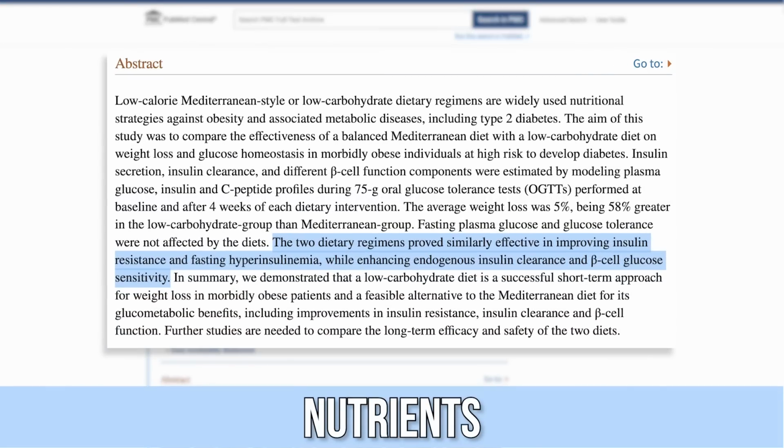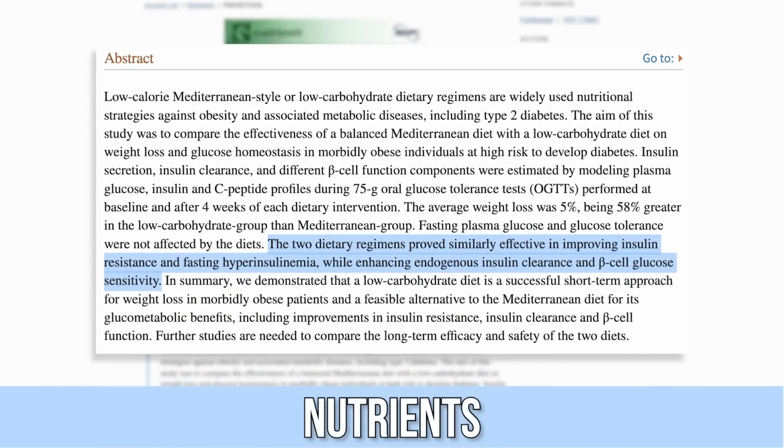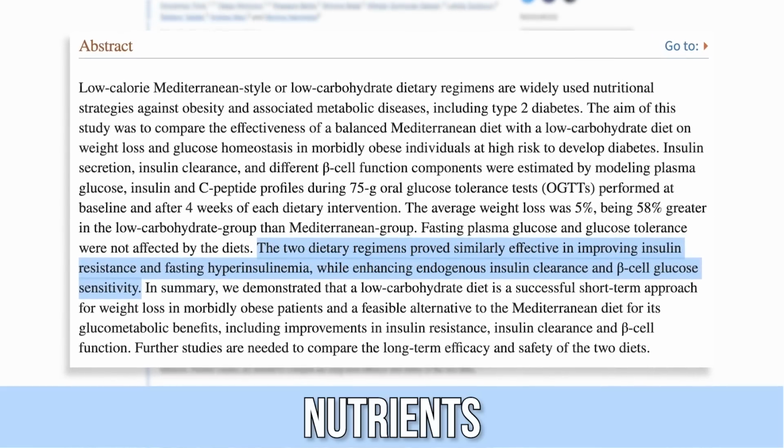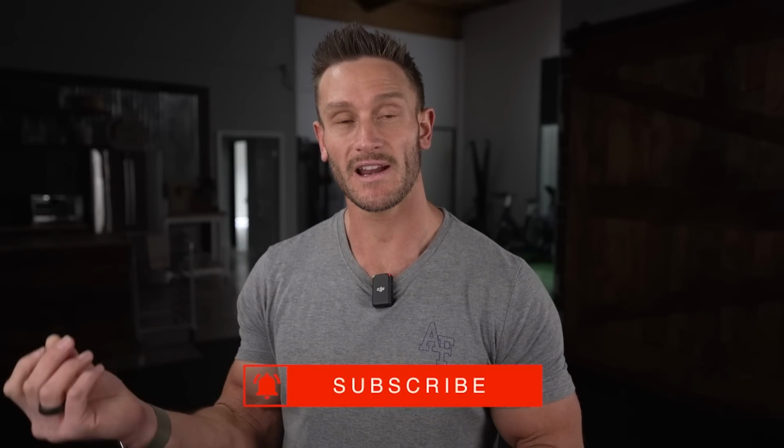But what's interesting is when it looked at metabolic markers and glucose markers with this study, the Mediterranean diet and the low carb diet had about the same outcomes. They both had similar effects on hyperinsulinemia, so reducing insulin levels. They both had similar effects on fasting glucose, fasting insulin, and very similar effects on beta cell sensitivity, which is interesting because a low carb diet is probably improving beta cell sensitivity just by abstaining from carbohydrates, whereas a Mediterranean diet, which can be arguably moderately high in carbohydrates, was probably affecting beta cells in the pancreas by the addition of monounsaturated fats.